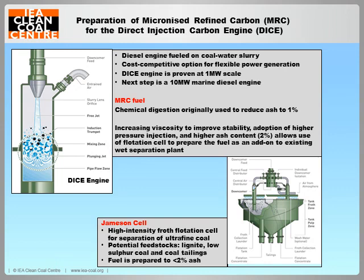The application of a diesel engine offers higher efficiency operation, but requires a specialist fuel. The key properties are very fine particles, ash yields of under 2%, and higher fuel density than is normally applied in a coal slurry. And that's obtained by allowing a higher fuel viscosity. Originally, a chemical acid-alkali digestion process was used to formulate the fuel, as that is capable of lowering the ash yield below 1%, but comes at higher cost.